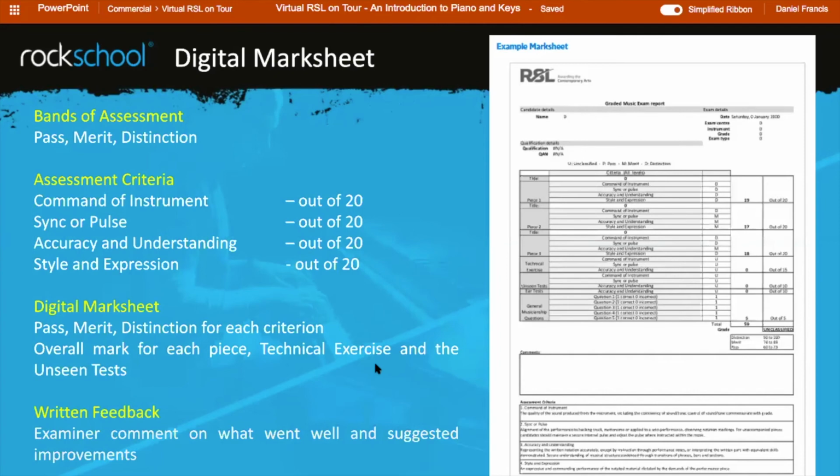And then you're given an overall mark for each piece, each technical exercise and the unseen tests, which means you can see whether you've got your mark out of 20, and you can see which criteria hit the pass, the merit or distinction in each case, which gives you a really good indication of where your strengths were and what else you need to develop. This is backed up by a brief bit of written feedback from the examiner written in the box here, where they are focusing on what went well and suggested improvements.